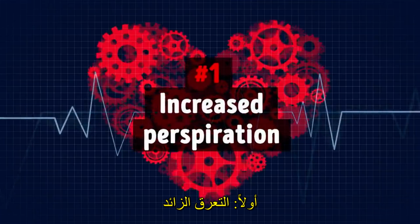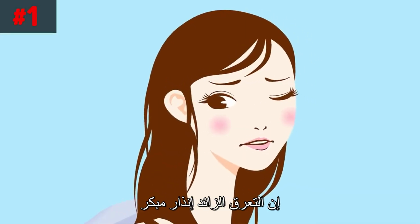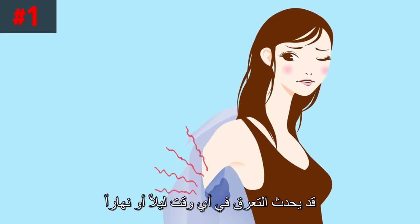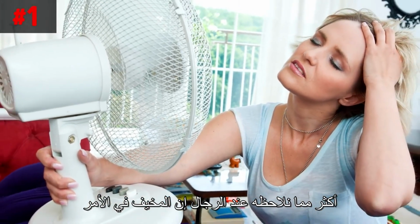1. Increased perspiration. Excessive sweating can also be an early warning sign of an upcoming heart attack. It might occur at any time of day or night. Again, this symptom is seen in women more often than in men.